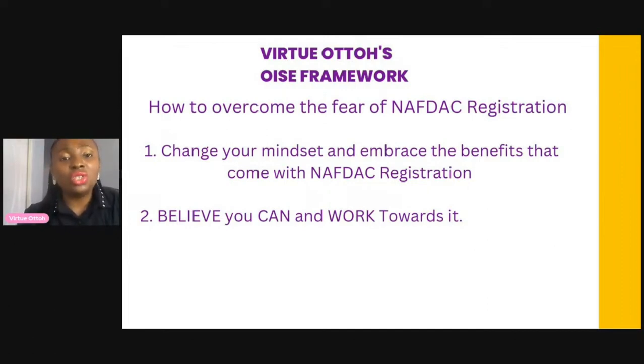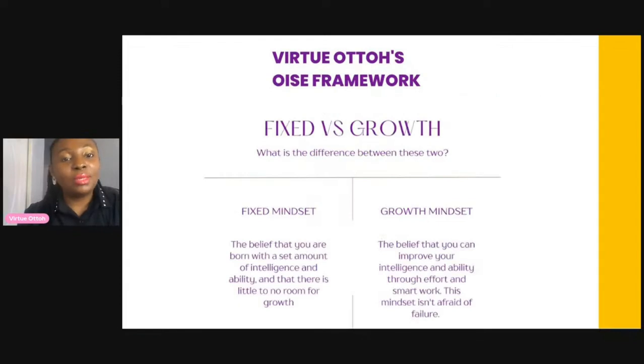You can just change your mindset, embrace the benefits that come with NAFDAC registration, believe that you can register for it, and then work towards it. I know some people are scared, it involves a lot of money and all that, but if you can even start by believing that you can achieve it, then you can. If you believe you can, then you can. There will always be a way out.